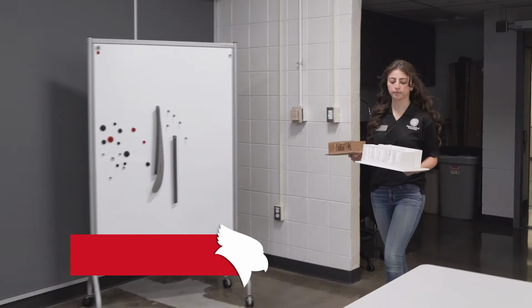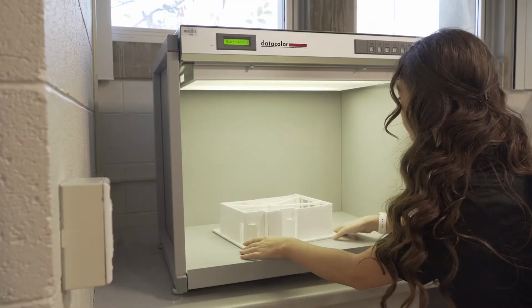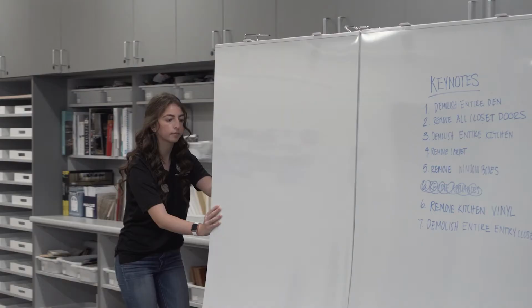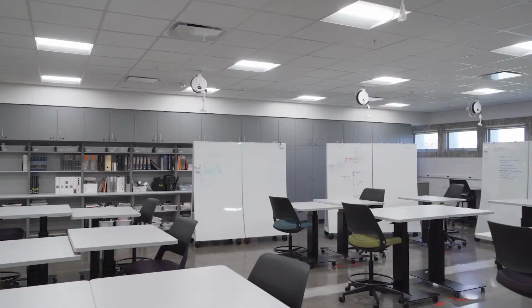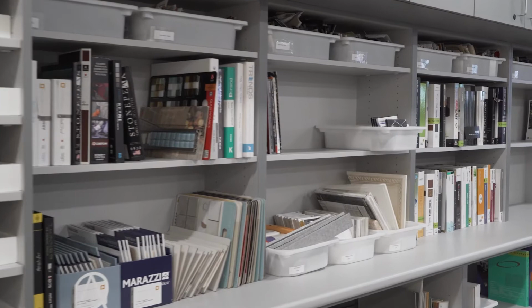Interior design classes take place in the newly renovated lab that includes a lighting lab, materials library, and virtual reality stations. The interior design major prepares graduates to design innovative and functional environments in corporate buildings, healthcare facilities, educational spaces, and many more.